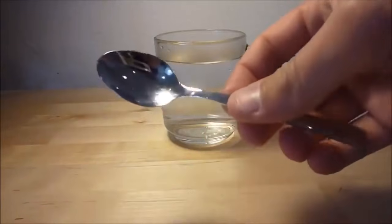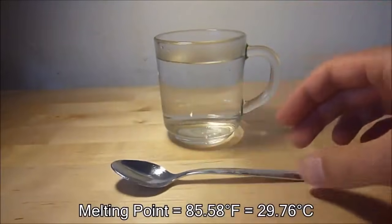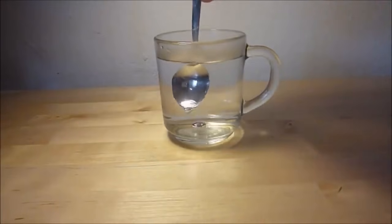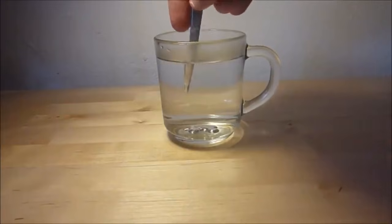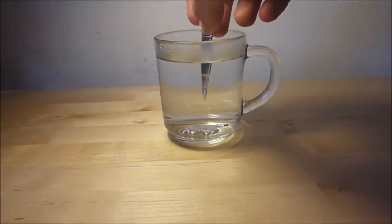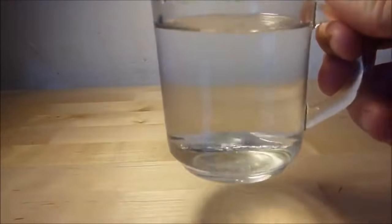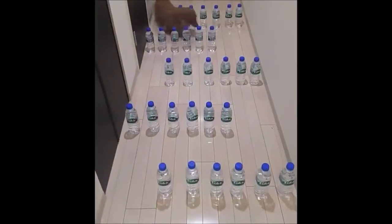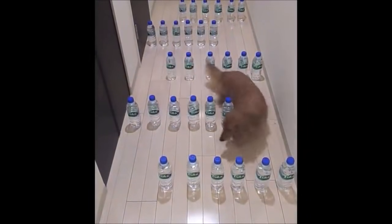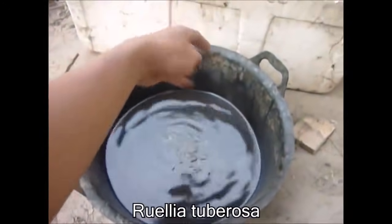This spoon is made of gallium, and the melting point of gallium is about 85 degrees, so if you put the spoon in very hot water, it'll melt. These flower seeds explode when they come in contact with water.